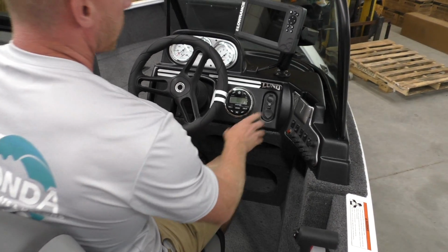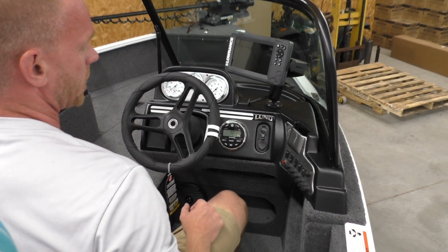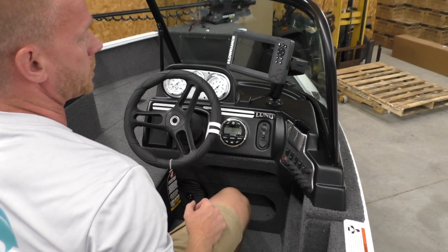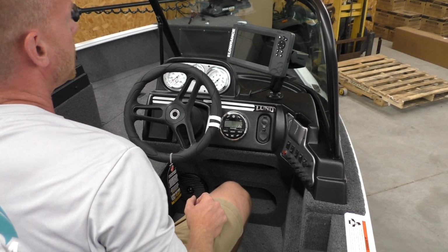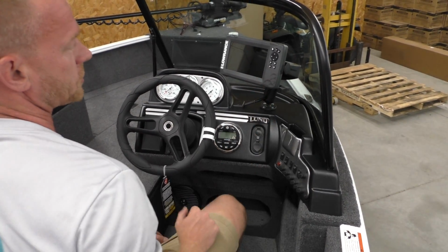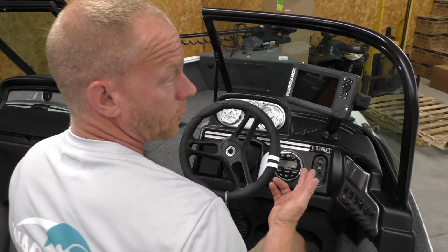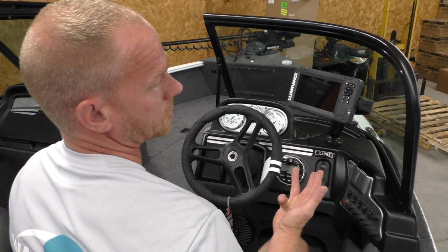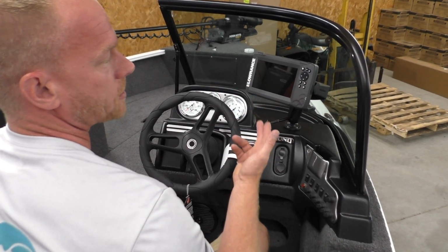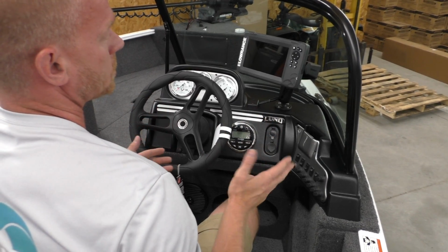Moving here to the console, you can see we always do the Kicker stereo, which is an inexpensive upgrade, but it is an option on this boat. So if you want a stereo, you'll want to make sure you request that. Now this customer did the Lowrance Hook 7. This is probably my favorite fish finder because it is very affordable. It has all the features people want, and it's very easy to use. So this has side imaging, down imaging, GPS, mapping, everything that people want, easy to use, and it's very affordable.